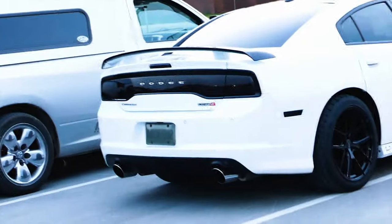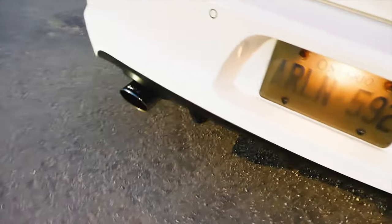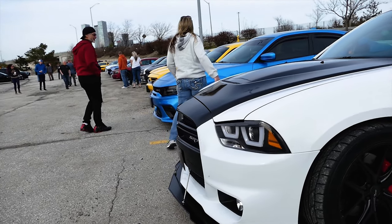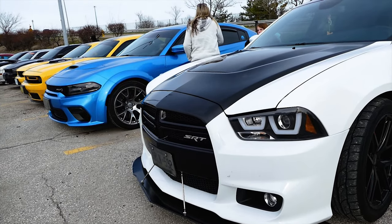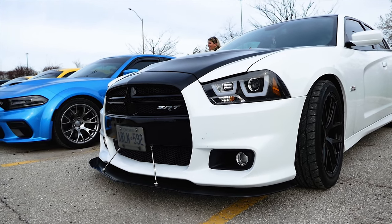Exhaust you got on that bad boy? Borla attack. Oh, Borla? Gosh. That's aggressive. Yeah. So what would you say is your gas mileage? In town, it'd be about 16. 16, yeah. And then on the highway, I'm getting about 12, which isn't bad. That's not bad. No, that's not bad. It really depends on how I'm driving it.